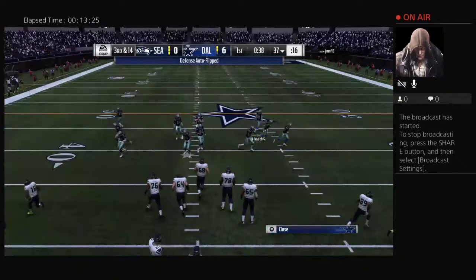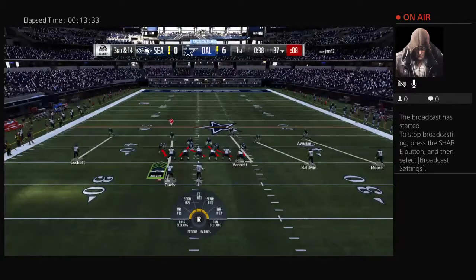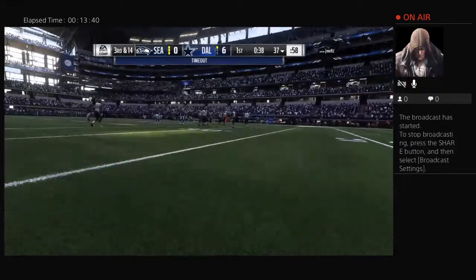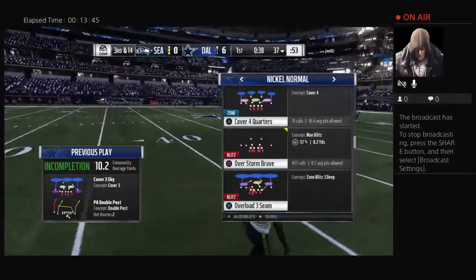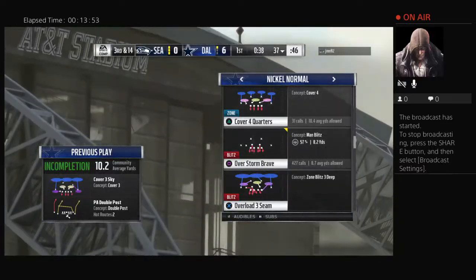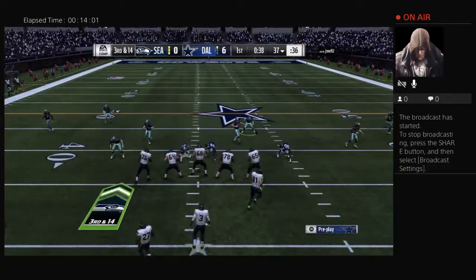An incomplete pass on that last play, and that means they'll need to come up with something here on 3rd down. And now the Cowboys are going to call another timeout. And that's their 2nd charge timeout here in this first quarter. They're down to 1 remaining. And on 3rd down, a nickel formation here defensively.